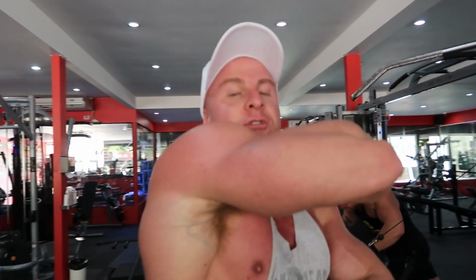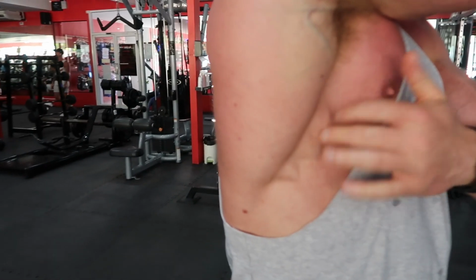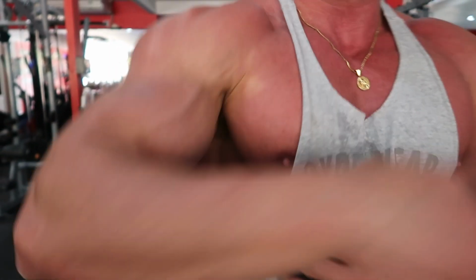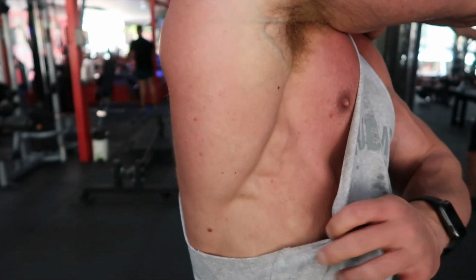This exercise here, pull downs, pull throughs, really good for the serratus inferior, which is those little lines right there. Let me focus it. Can you see that? Called the serratus anterior or intercostal muscles. It looks like shark fins. Looks like shark fins, yeah.